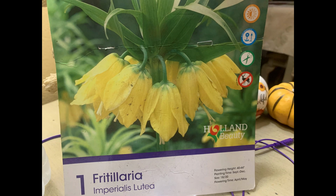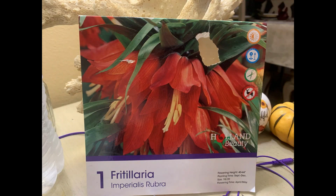These two are new to me. These are Fritillaria. They only come one in a bag, which was a bummer. But I've never tried them before, and they are so pretty. So I got a yellow one and a red one. I'm going to put these together. I'm just one for color. So I will try these out for next year and see how it turns out. It says flowering April, May is when it'll come up.